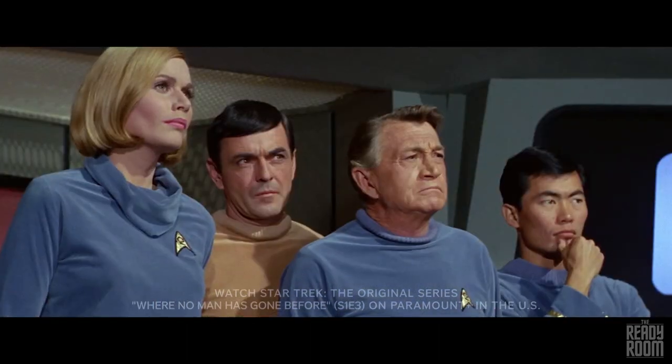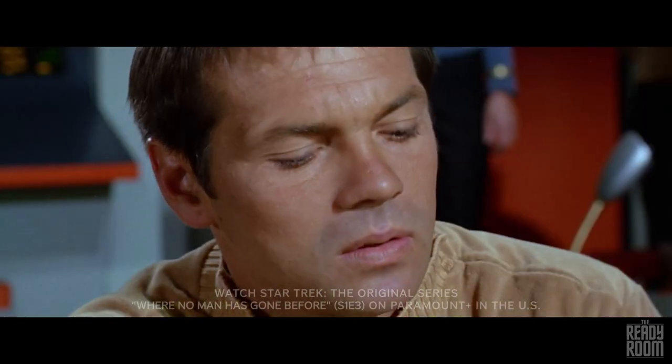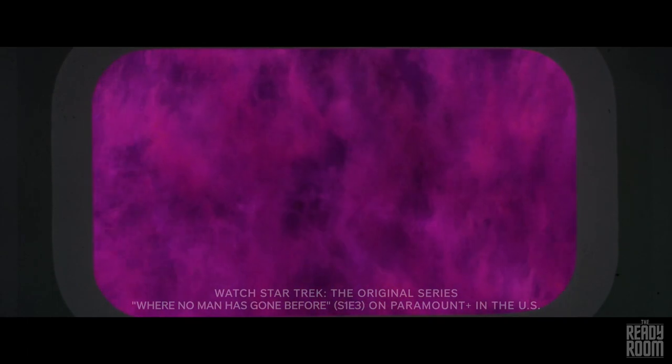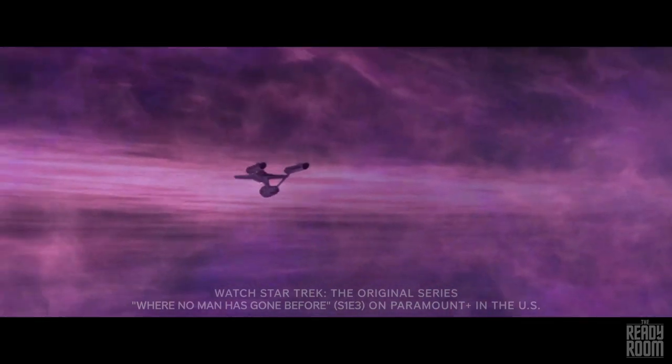Captain Kirk and the crew of the USS Enterprise attempt to cross the Galactic Barrier in the third episode of Star Trek: The Original Series. The Enterprise enters the barrier to gather intel around the doomed voyage of the SS Valiant 200 years previous.